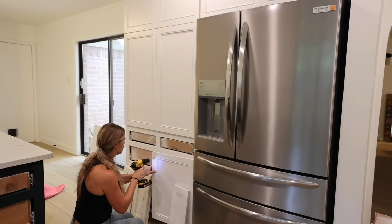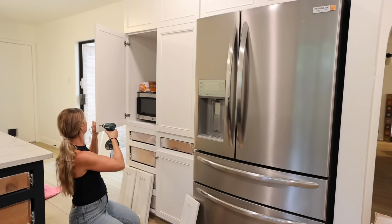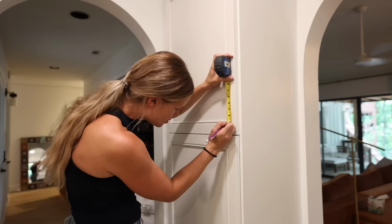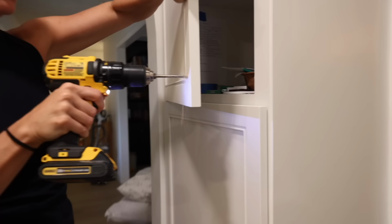From there, I installed the hardware on the doors around the refrigerator. Then finally, I started adding hardware to these corner cabinets before I had to call it quits for the day.